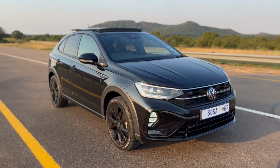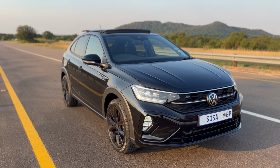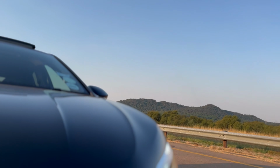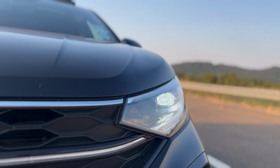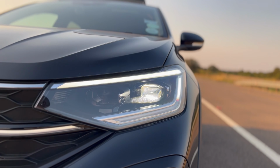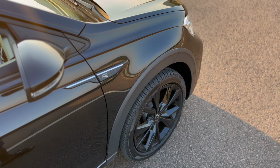The front, hands down, is my favorite part of the vehicle. It looks good, more especially this one that has the IQ lights, that nice, lovely light bar, and that's standard on the R Line. So you get a Life, a Style, and the R Line, 3 different model ranges, but I'll speak more about that in why this car is so expensive. But actually, look at the vehicle, it looks good.